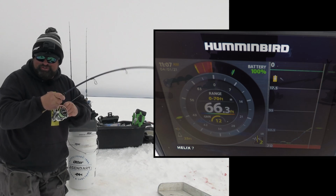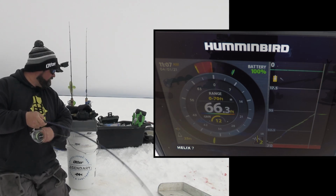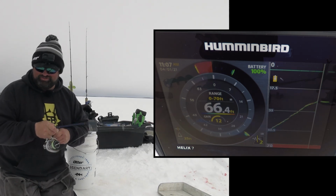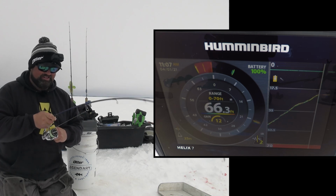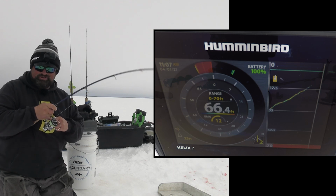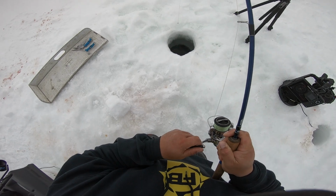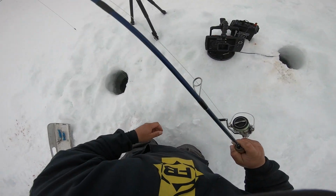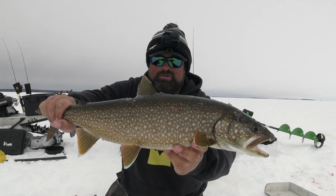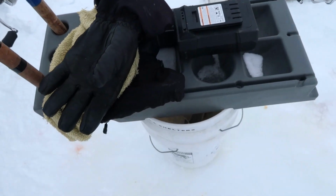I just jigged a few times and I was about to put my rod into the rod caddy here, the sportsman's caddy. No, sorry, Otter Sidekick. I gotta talk about this thing too, because it's amazing that I can put my rod in a little rod holder as I'm doing other stuff. And I literally put it in there and just got thumped. Oh, that was funny. That was part me, part rod holder. Thanks, buddy.